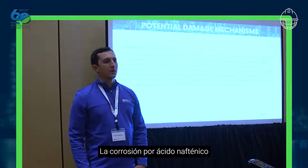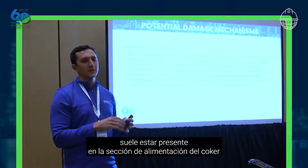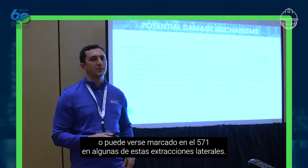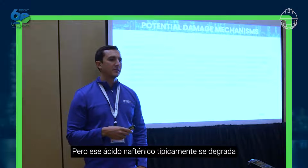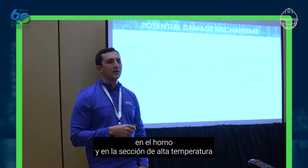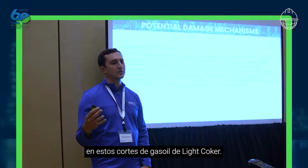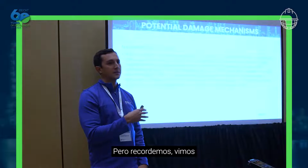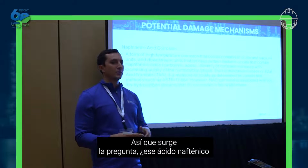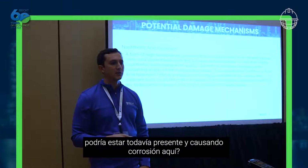Naphthenic acid corrosion. As was discussed, this is typically only present in the feed section of the coker. You may see it flagged in 571 on some of these side draws, but naphthenic acid typically degrades in the furnace and in the high temperature section and is not typically still present in these light coker gas oil cuts. But recall, we did see a TAN measured of 0.2 to 1.5. So that does beg the question: is naphthenic acid potentially still present and causing corrosion here?